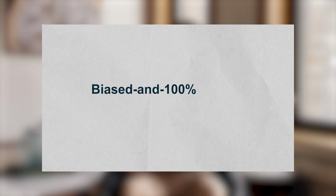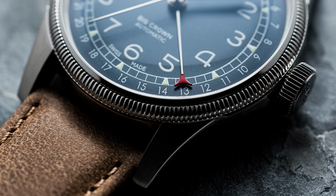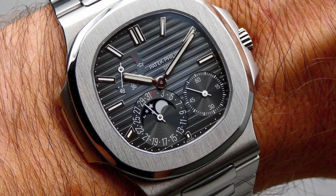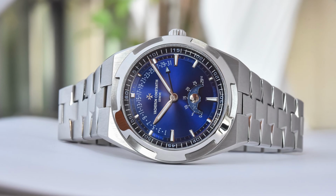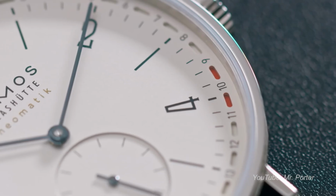Now, I'll mention watches that actually benefit from having a date window in a second, but now it's time for my biased and 100% correct rules for designing date windows. Number 1, don't. Just don't do it. 2, consider another display system. If you must, why not try a pointer date, or a subdial, or a retrograde, or the system that Nomos developed that they won multiple design awards with.